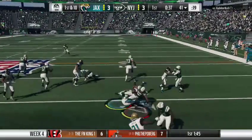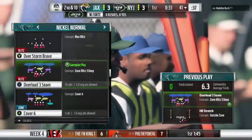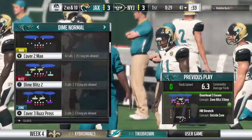They start on the ground with Forte. Looking for a crease, can't find one. Stopped at the line of scrimmage. Call it no gain on the play, and it'll be 2nd down.